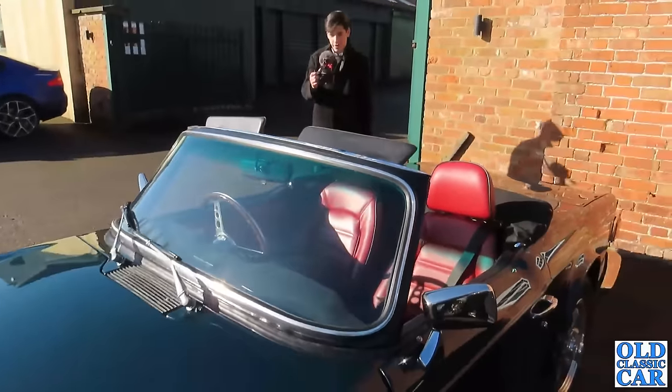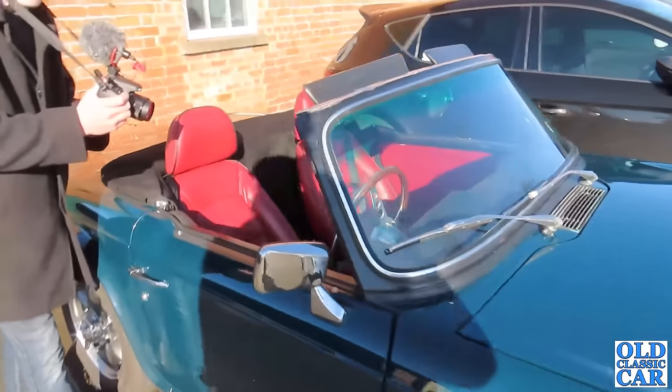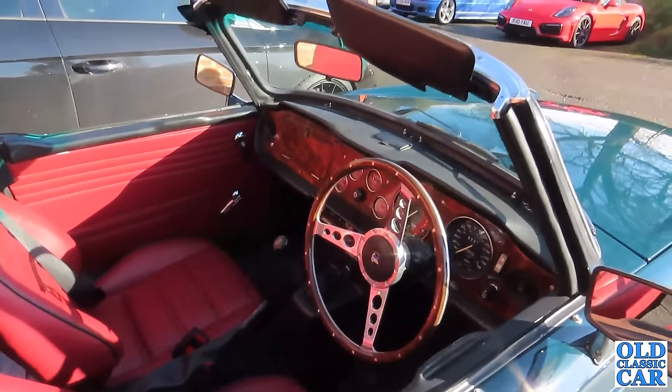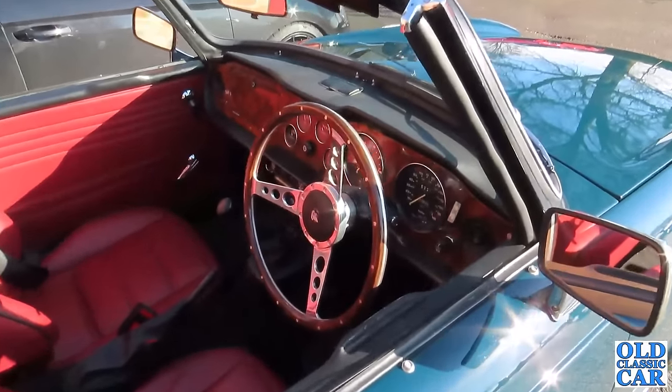Harley's also very, very keen. Let's go and get his take on this lovely Triumph. Do you like that, do you? Are you a fan? The interior is incredible. Do you approve? I do approve, yeah. It's got a walnut dash. Yeah, I like the walnut dash, actually. Noisy Aston. Yeah. Looks cool, though.